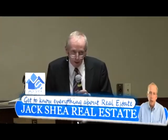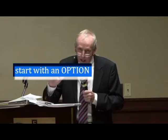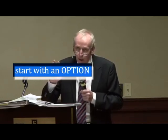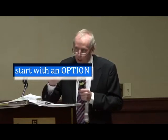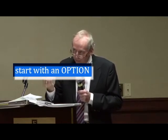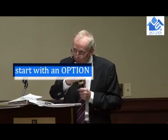How do you put these deals together? You start with an option and a lease, a separate deal. A lease that you're all familiar with, only you're leasing the property from the owner. And the option is a separate option with the owner, which has the price, how many years or months it goes, and what your credits are.